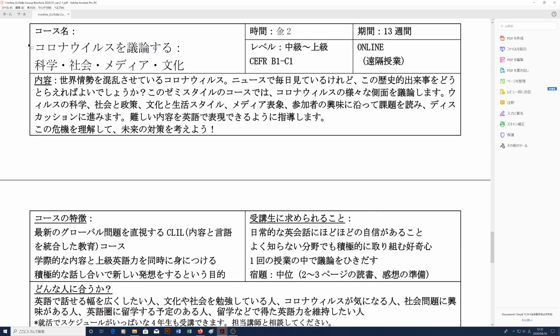Now, this is a higher level discussion class that I've added just for this current coronavirus situation. I think we can use our English discussion skills to actually think about the coronavirus and what it's doing to science, to society, how we see it in the media, and how different cultures are dealing with it. So if you have a bit of English conversation skill, for example, if you've traveled abroad before, or if you're planning to do a study abroad soon, this would be a very good class for you to start speaking in exciting academic environments. So let's use English to think about how we can get over this situation.